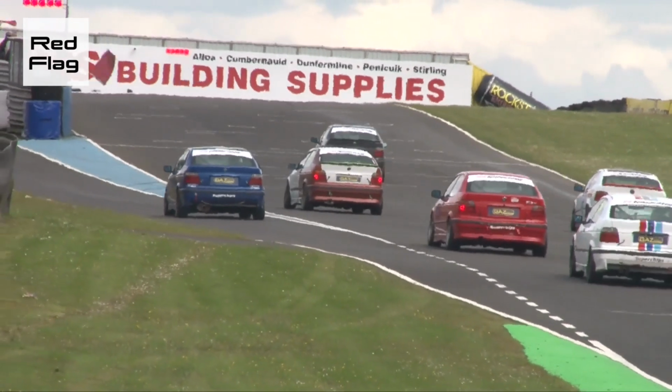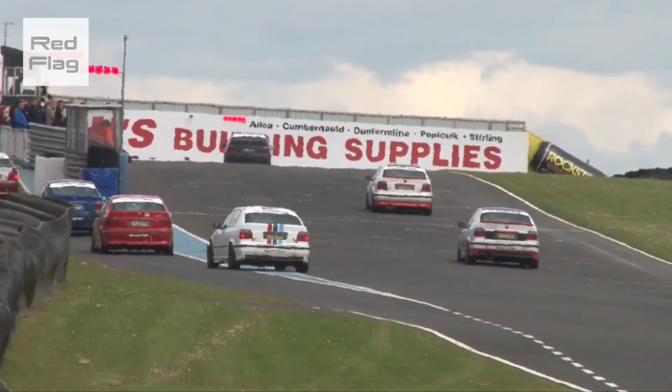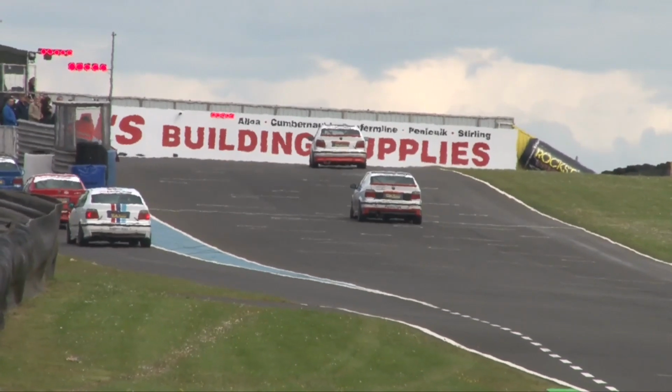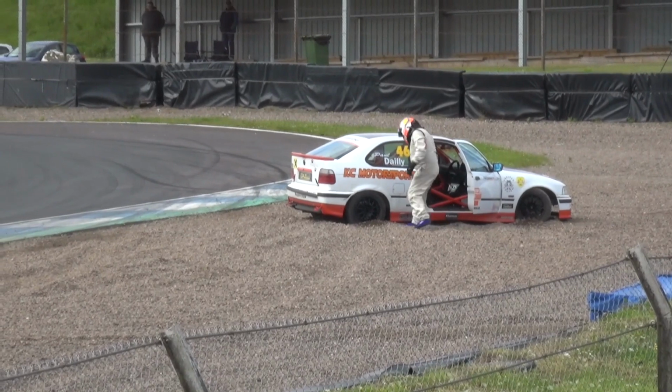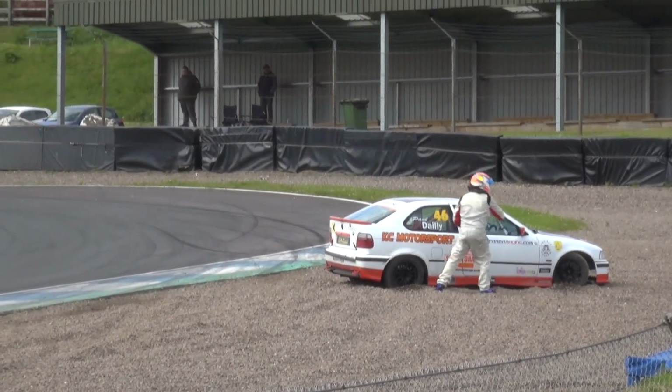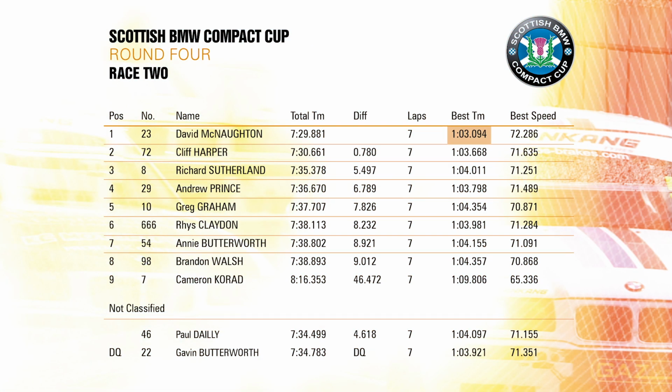I would imagine that's to recover the stricken Paul Daly car, and the results go back a lap. So David McNaughton wins from Cliff Harper, Richard Sutherland, Andrew Prince, Greg Graham, Rhys Claydon, Annie Butterworth, Brandon Walsh and Cameron Corad, and the luckless Paul Daly. Oh, that's a slam at the door and a wave of the hands and a trip in the gravel as he heads towards the tyre wall. So unfortunately, Paul Daly not classified in the results, and a disqualification for car number 22 for causing a collision.